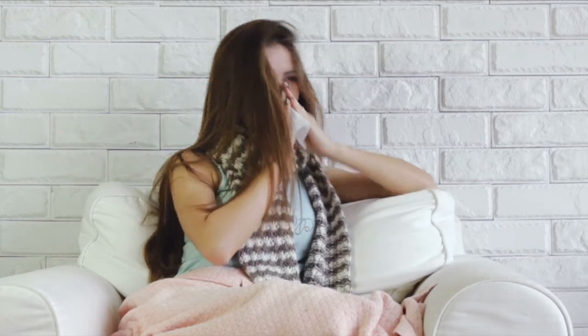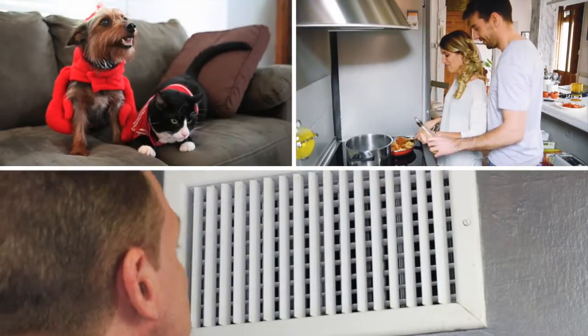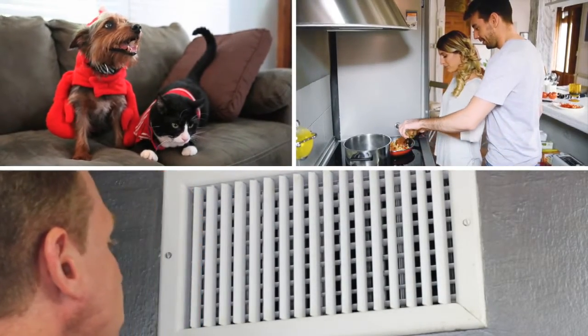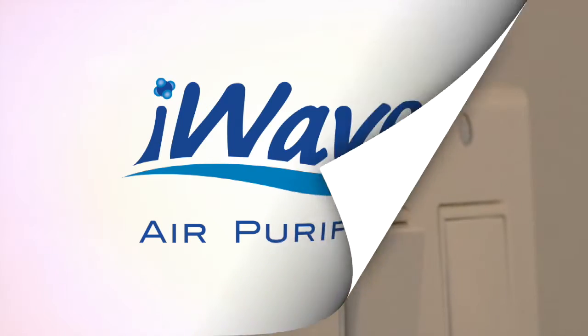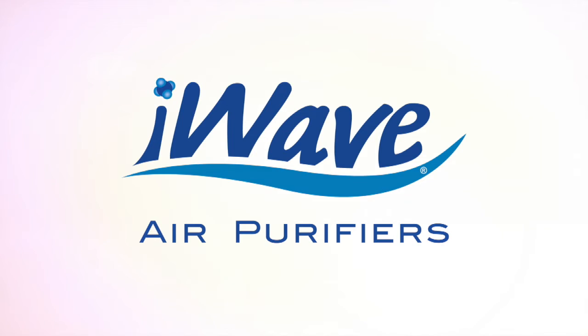Are members of your family more susceptible to allergies or viruses in your home? Have you noticed odors from pets, cooking, or from your air conditioning system? Are you tired of seeing sunbeams or tiny floating particles in the room? Are static electricity shocks an issue in your home? If you experience any of these issues, then you need an iWave air purifier.